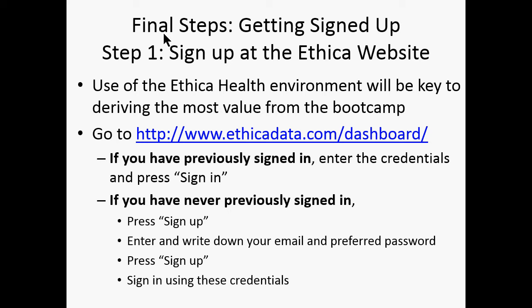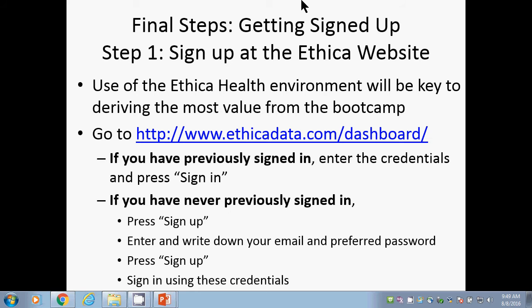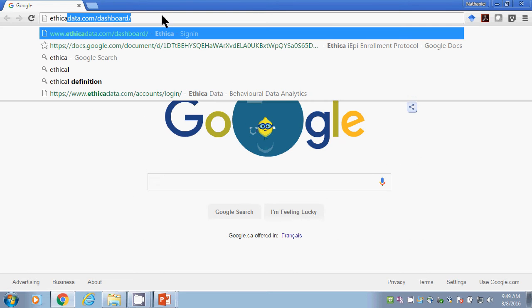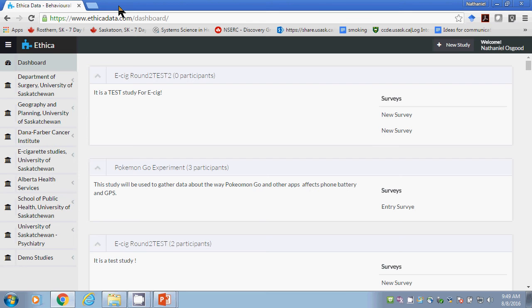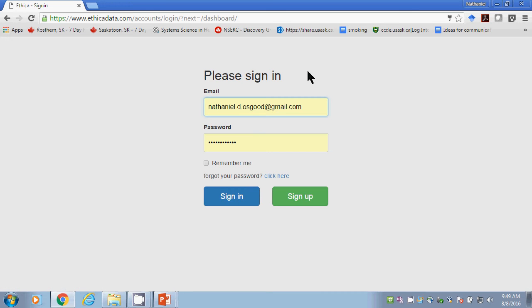I would like people to go to this URL here, www.ethicadata.com/dashboard, okay? And when you come to the dashboard, I will actually follow along here, and we're going to see a thing that will sign in if you've already signed up, or to sign up, okay? So here we'll go and do this dashboard, and you'll get something that looks like, oh, no, you won't see that. You will see something that is like this, except it's not going to have an email and password, very likely. Okay, now, again, if you have an account already, you can do sign in.